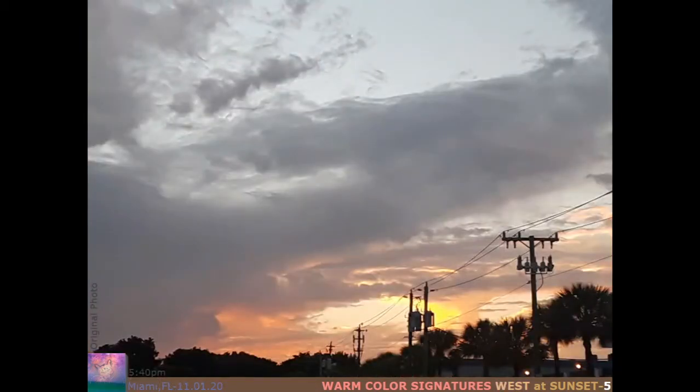This is warm color signatures west at sunset, so this is just turning around and looking behind you toward the west of the scene we were just at. And this is interesting too because we've got an ellipse, it's like a ring of all weird chaotic cloud activity happening around this, kind of ellipsoidal form. And then we've got these little weird streaks, which could be Cloaking Craft. This thing too, look at this. This is an ellipse coming along here, a longer one with something happening in the middle.